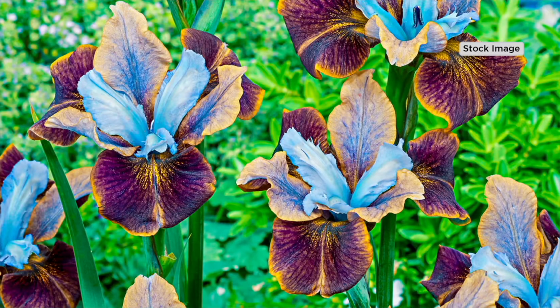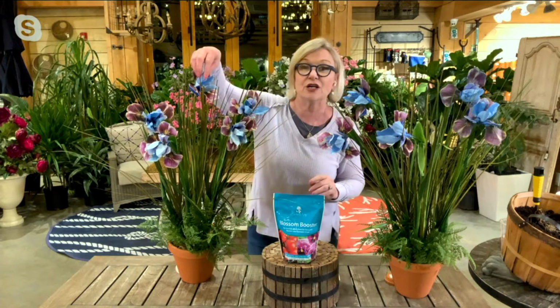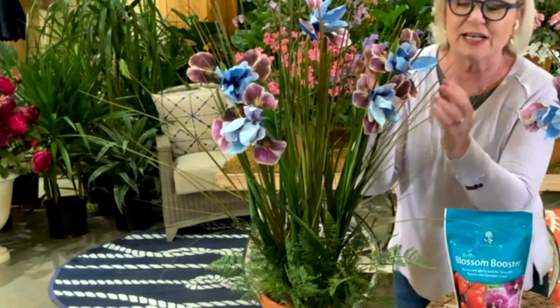So Black Joker was something that I fell in love with when we happened upon the trial gardens in Holland. This coloration of this Siberian iris had our jaws dropping because the center here, which is the standard petals, are like a sky blue color that just stands straight out. Then the falls are this gorgeous, deeper, darker color in a plum deep dark color. It is such an unusual Siberian iris in its color.